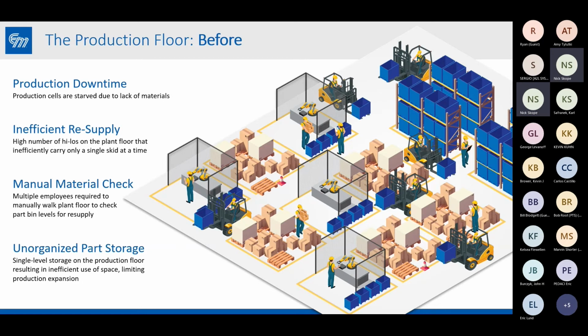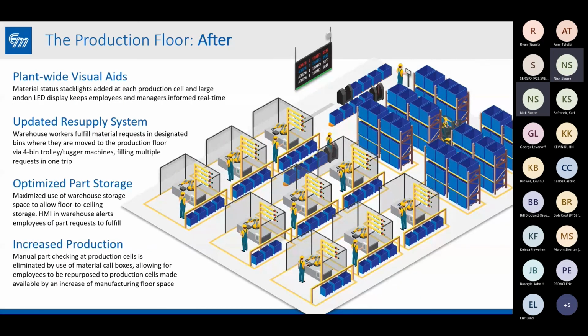So from there, we came up with this solution, working with them on how to optimize what they're doing. We first started with, how do we indicate visually throughout the facility that a worker needs material or help? How do we start to communicate that? And then, how do we help optimize the resupply? Can we run conveyors through the place? That would be extremely expensive. Maybe we start simple. Maybe we replace high-lows with trolleys and tuggers.